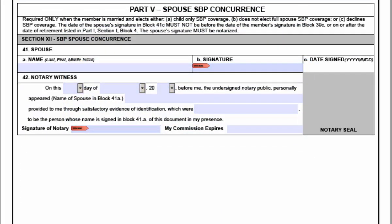Section 12 is only required if you are married and made any election other than coverage for your spouse in Block 34. Block 41 must be completed and signed to show that your spouse concurs with your decision not to cover them, and they must sign in front of a notary, who will complete Block 42.